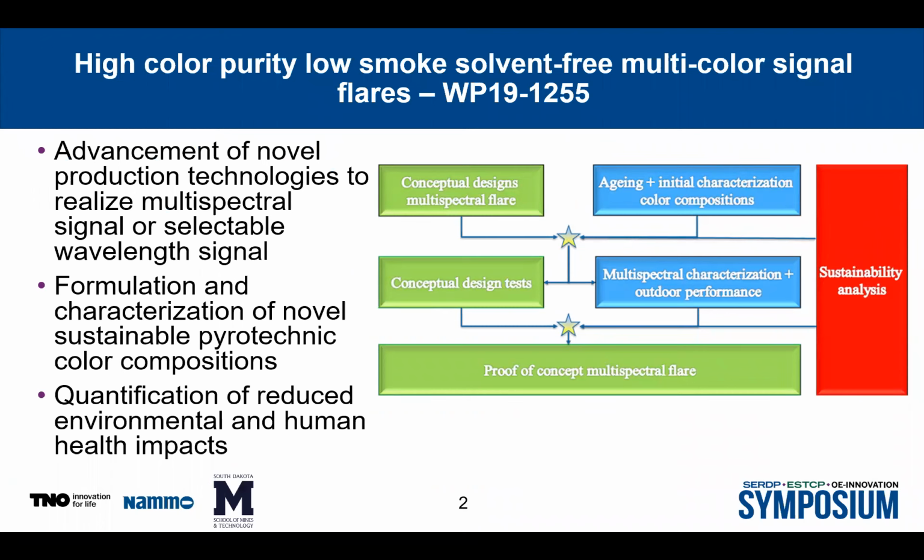First, the aim of the project was to make something which is environmentally more benign, and at the same time a signal flare to produce a color, but with a selectable wavelength. So we had ourselves 3 tasks, and basically you can see that in the green blocks. That is on the system level. That is how to produce a signal that you can choose the color. In blue, that's more on the composition level. That's also experimental. That is changing the composition.